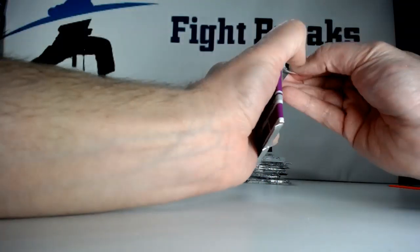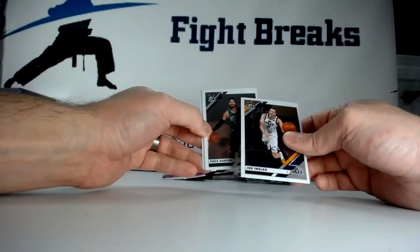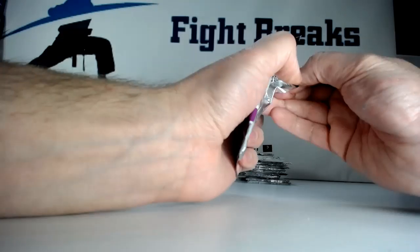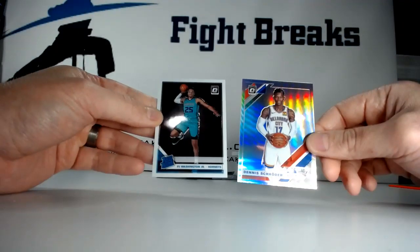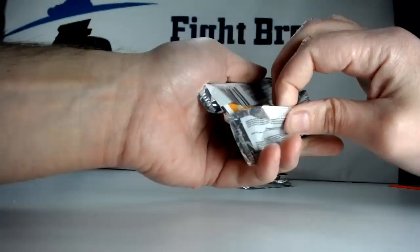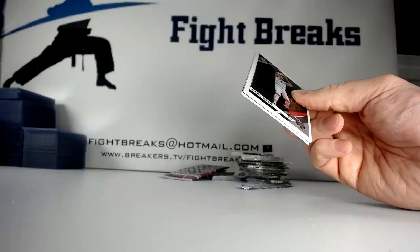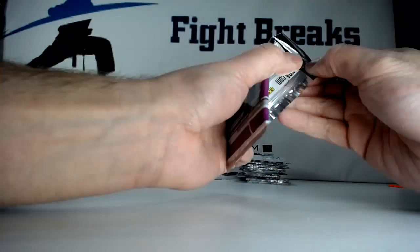All right, let's do it. Speaking of R.J. Barrett, I haven't seen R.J. Barrett this whole thing. James Harden, All-Star. Damian Lillard, hollow. Dennis Schroeder. And P.J. Washington. Jokic, insert Ben Simmons, and Blake Griffin. That was a lackluster pack.